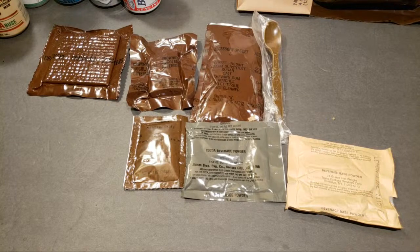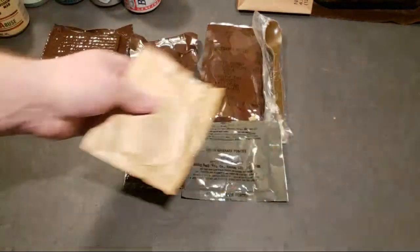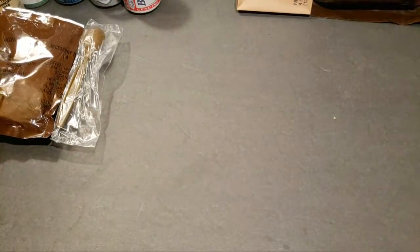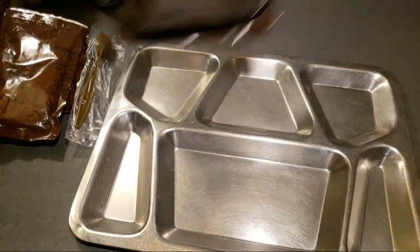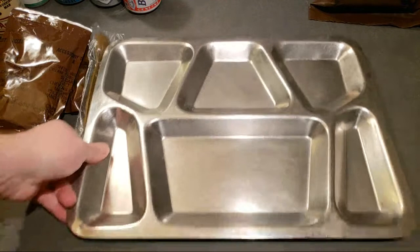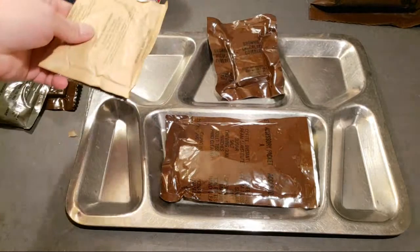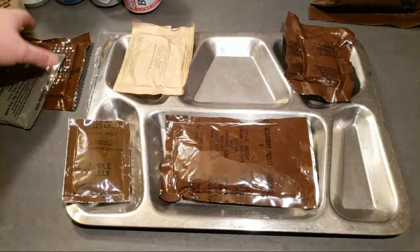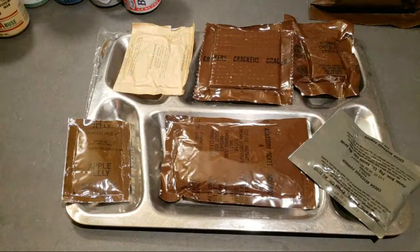Okay. See, I do have a big old box of food here on the side that we'll check out. Let me get this stuff over here, and we'll look at this accessory packet, get everything on the tray. Boom. Yeah, man, I hope this thing's edible. All right. Brownie. That drink mix is not going to be any good. Some apple jelly. Crackers. And good old cocoa beverage powder.